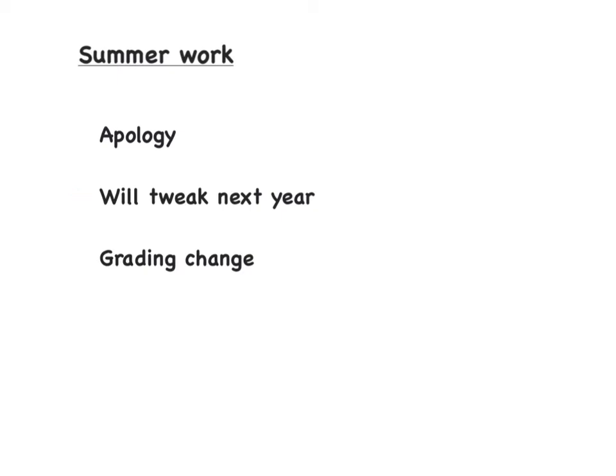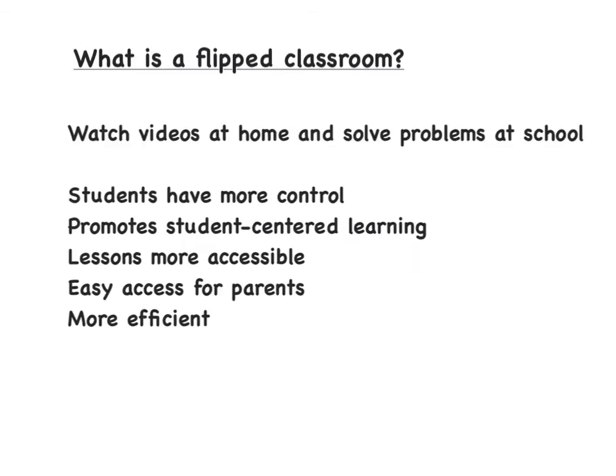I may tweak the grading scale for it, but for this year I did have a grading change. I made it a homework grade instead of a test grade. I'm still going to give a reward to those students who did complete the 15 lessons this summer. I also did grant an extension for all students, which most of the students did take advantage of to raise their grade.